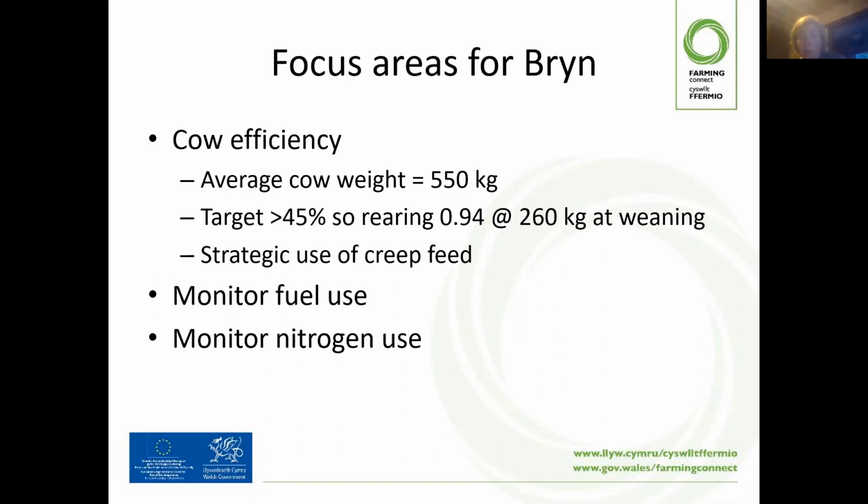There's an opportunity to monitor fuel use and also nitrogen use. But again, back to what we've just looked at, the big ticket items on these farms are the animals and trying to improve the efficiency, ensuring that anything that isn't productive is off that farm as quickly as possible.